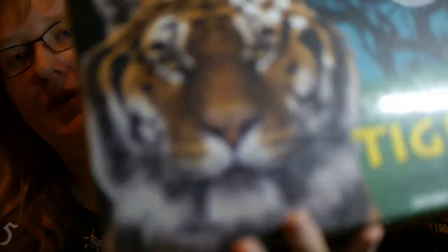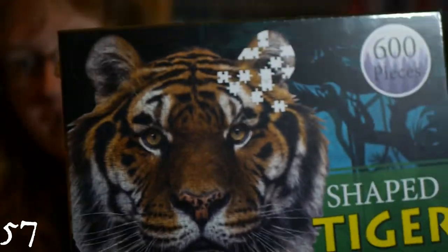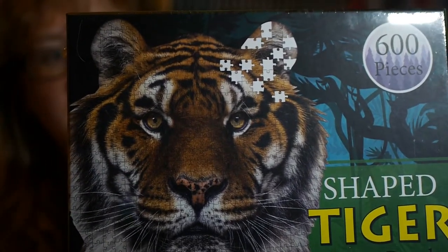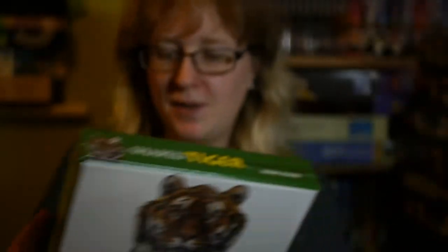This is one that my mum got me for my birthday. And yep, the puzzle is shaped like a tiger head. So it's gonna be interesting to see how much of a pain that's gonna be. And it's 600 pieces. I think that one's going to be potentially very frustrating, but also really rather fun. And it's quite a gorgeous picture.